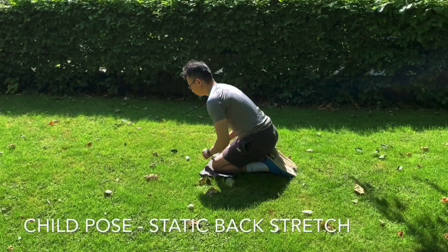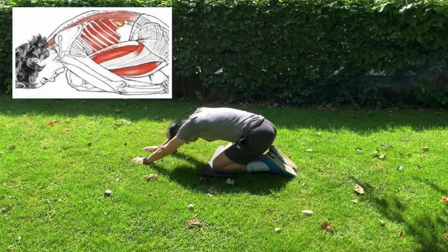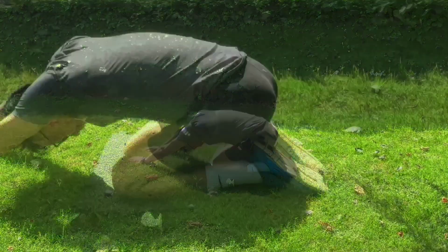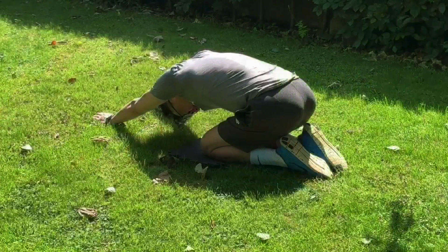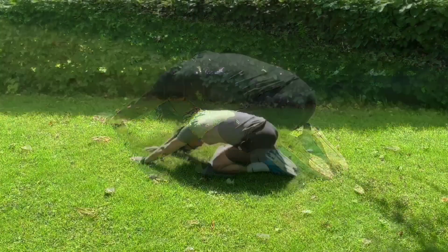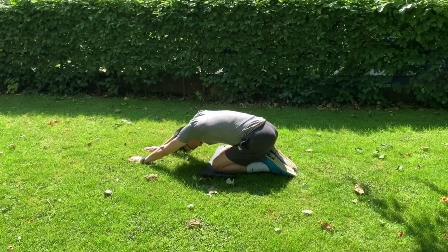Child's pose is a beginner's yoga pose that stretches the muscles of the lower back. This pose is deeply relaxing. It promotes flexibility, stress relief, and helps circulation to the muscles, joints, and discs of the lower back.